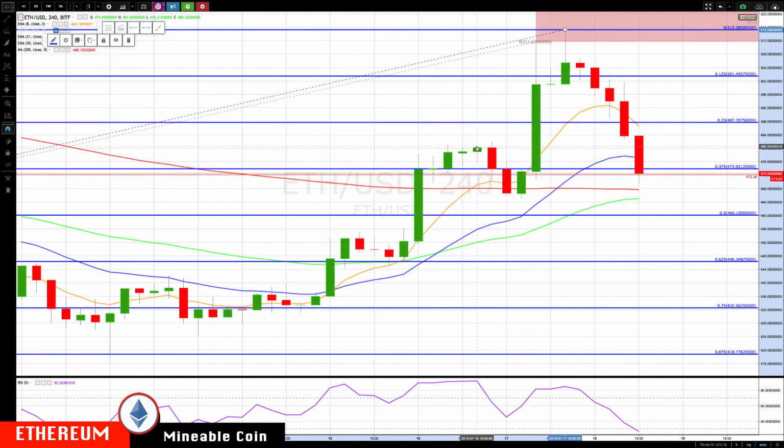We're below this prior key resistance, possibly becoming support. That did not hold. Next major area is right around this 465 to 468 area. We're just above that right now. That's where we have the flat 200 and the rising 50 and this prior little support area. So let's see if that holds and we get a nice strong rotation up.